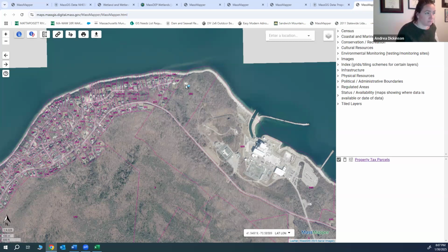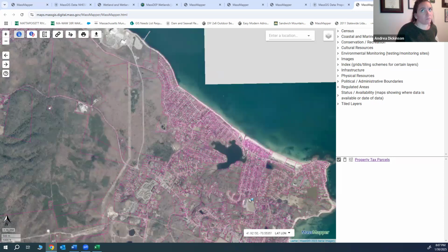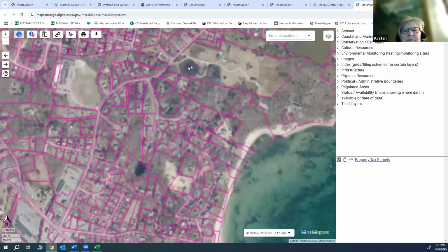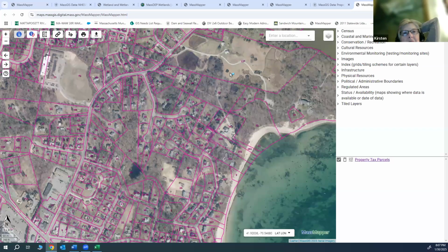Where's the Manomet group? So their main headquarters is way over there, on White Horse Road. Is that what it's called? That's where I've been. Okay. But this was another area they had for bird observing. Good to know.